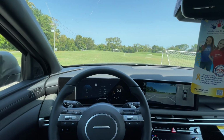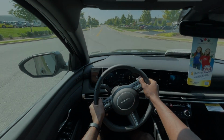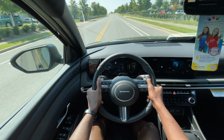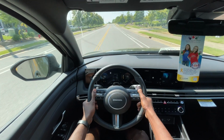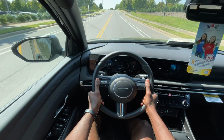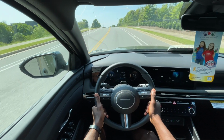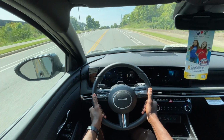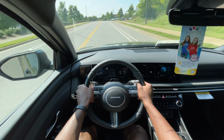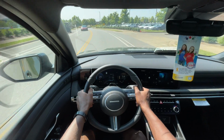But next, let's go ahead and take this 2025 Hyundai Santa Cruz Limited out on the road for a test drive. So starting the test drive in the Santa Cruz Limited here, I like that we get the all-wheel drive system. I love the wet dual clutch transmission paired with this 2.5 turbo. Now, reliability wise, don't know much about it, but from a driving standpoint, it's very quick and it's really fun to drive. And then off-road, you know, you get that capability as well with the all-wheel drive system paired with the turbo, and then just being able to shift that dual clutch it's just fun.